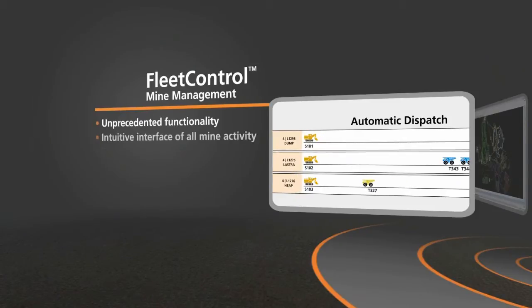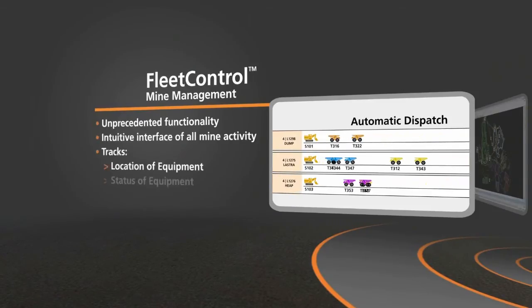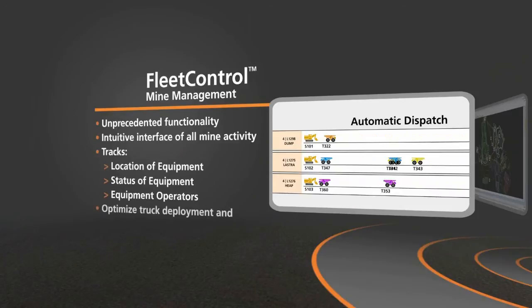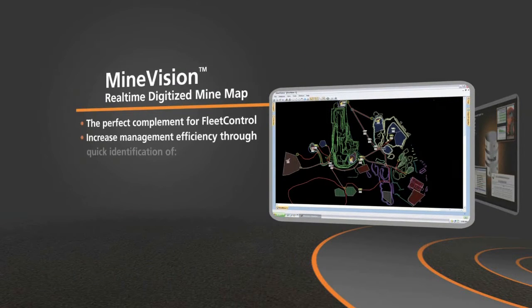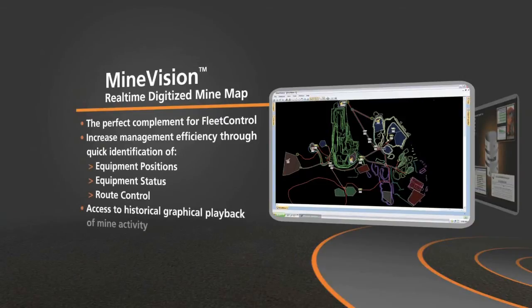Our industry-leading software offers fleet management through such applications as Fleet Control, an intuitive interface of all mine activities with unprecedented functionality. This mine management system tracks the location and status of equipment and operators to optimize truck deployment and ore grade control. Mine Vision, the perfect complement to Fleet Control, this real-time digitalized mine map increases management efficiency through the quick identification of equipment positions, equipment status, and route control, while also providing historical graphical playbacks of mine activity.